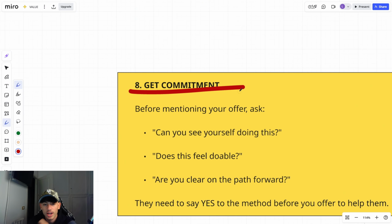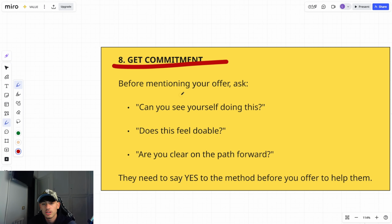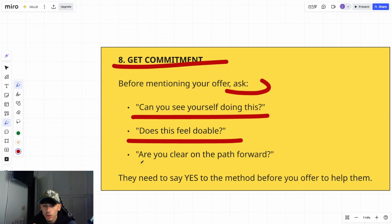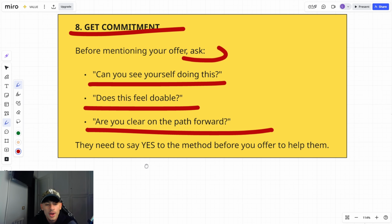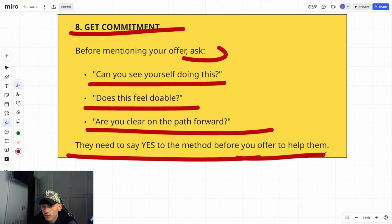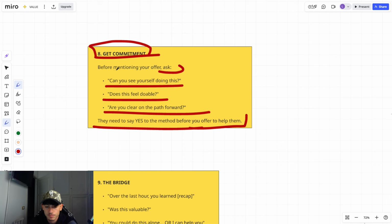Eight, you wanna get commitment. Before mentioning your offer, you wanna ask, can you see yourself doing this, or does this feel doable? Are you clear on the path forward? Stuff like, now that I have given you all this value, do you feel like you have a clear path to get to 10K per month? And they need to say yes in the chat to the method before you offer to help them. This is important. You gotta get commitment from them.